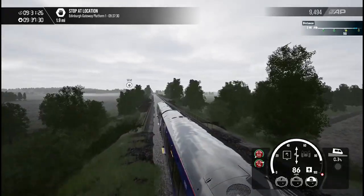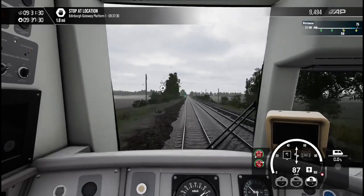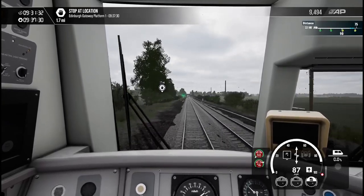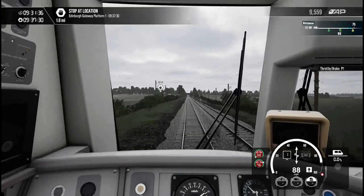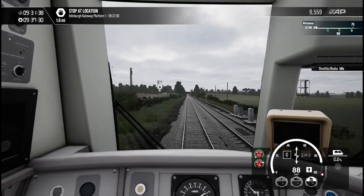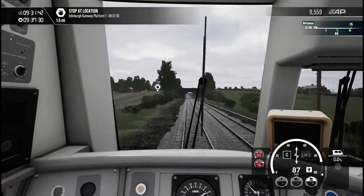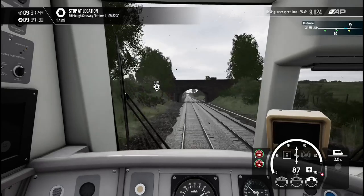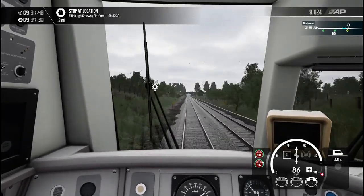82, 83, 84, 85. Whoa, 86. I'll probably get told off for doing this. 87. Just coast. 88. I'm not going any faster than that. Well, only because we're coming up on Edinburgh Gateway.